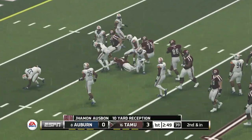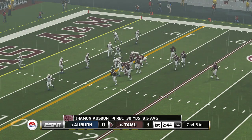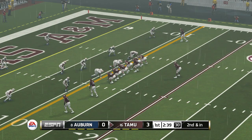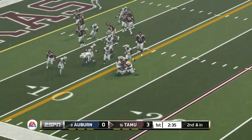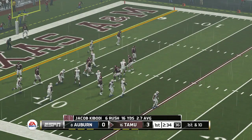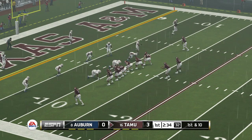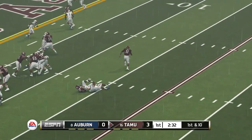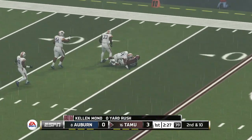And he's hit before he can go anywhere. That'll make it second and inches. And he makes it out to about the 11-yard line. That makes it first and 10. Texas A&M holds a field goal lead. And he's tackled in the open field.